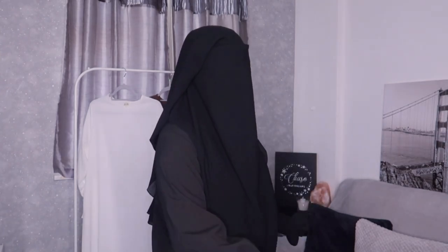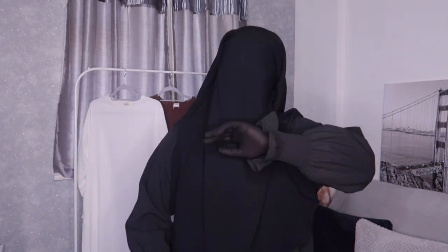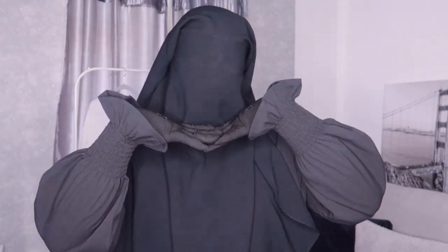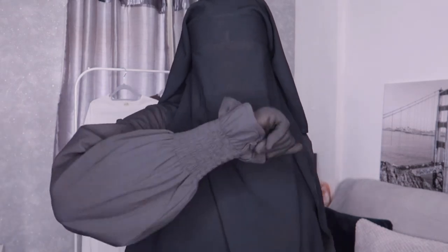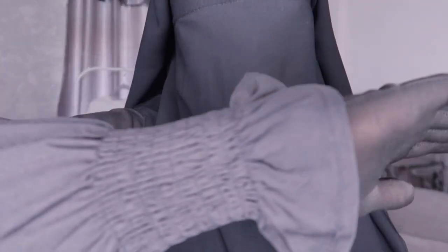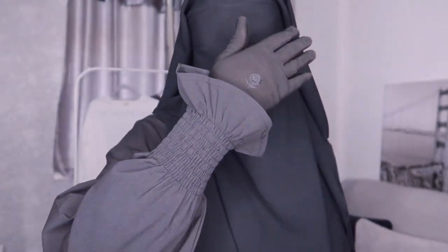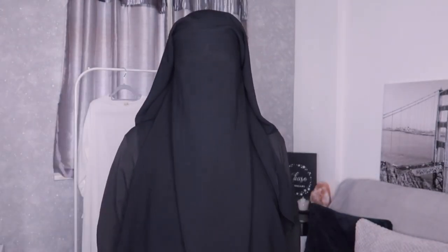Oh my gosh, I am in love. I'm absolutely in love. The sleeves, I just can't get over the detailing of the sleeves. It is so nice.